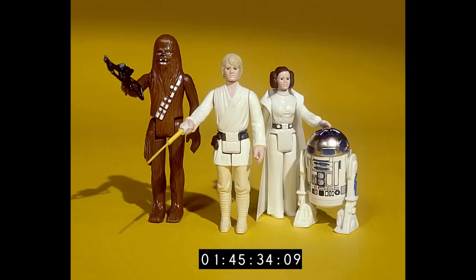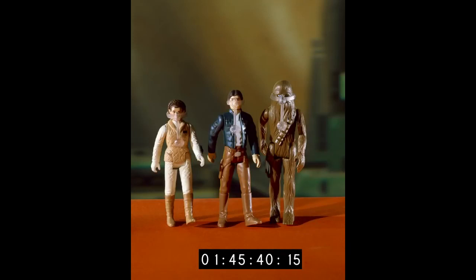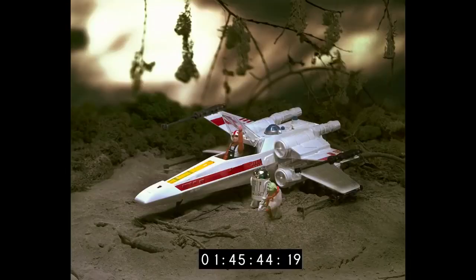Roy was good. I mean, don't get me wrong. Roy was a dynamite guy. He really was. But to him, it was just a job. Kim's lighting is much softer and naturalistic. Kenner moved during that time as well to using naturalistic settings for their photography. So they'd have an X-Wing in a jungle setting for Dagobah.